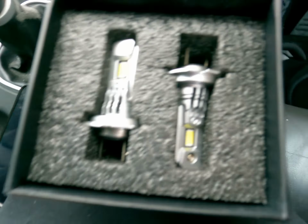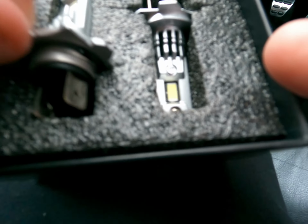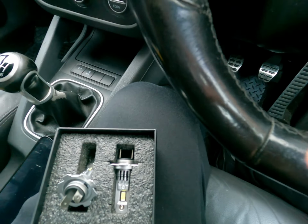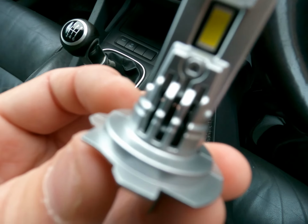I know with normal halogen bulbs, you're not meant to touch the actual lens because the oils in your skin decrease the life of the bulb. How true that is, I don't know, but I couldn't imagine it'd be the same with LEDs. So these are the new LEDs. The body of them actually feels like aluminium. And I'm not sure if you can see, but inside them there are vents, it looks as if they're air cooled. It looks like they've got a fan inside.